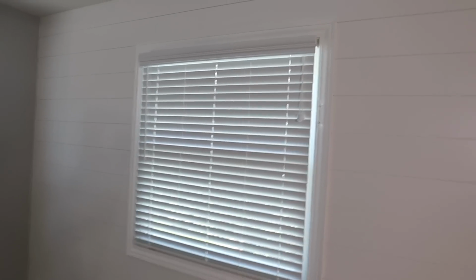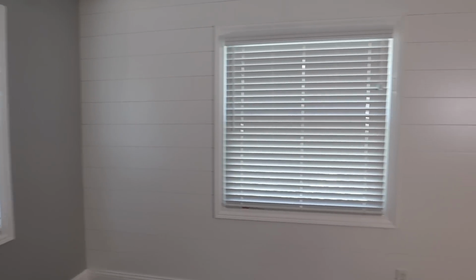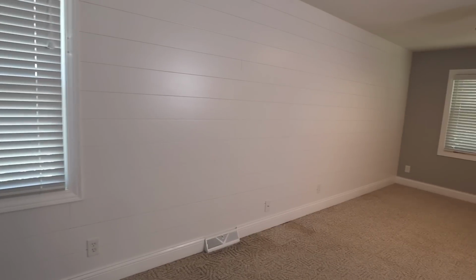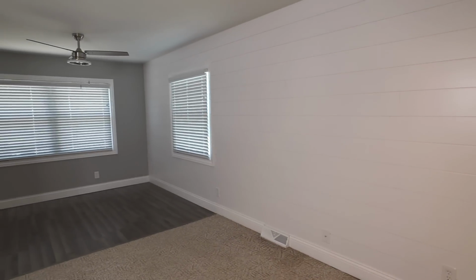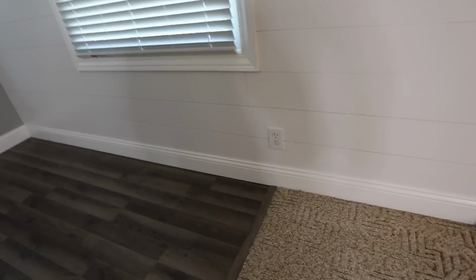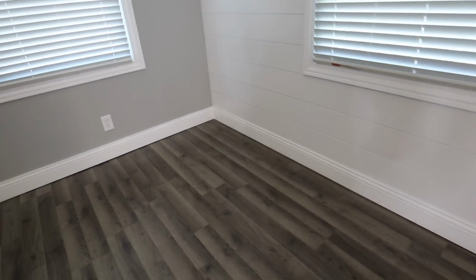And the blinds that we chose for all the windows are from blinds.com. They're custom fit, so they fit exactly in the windows. And then of course, one of my favorite parts of the family room is the shiplap wall. If you remember back, there was dark wood paneling in this room that the boys had a blast tearing out, and we decided to upgrade it with this gorgeous shiplap. And then we also went ahead and installed new wood trim here in the kitchen and in the family room and also down the hallway.